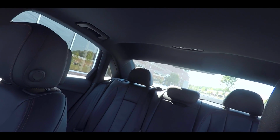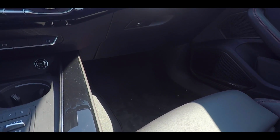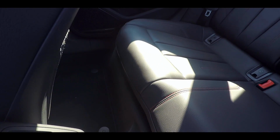Now in the back, the actual headroom is 37.4 inches. Legroom up front, 41.3 inches. So there's plenty of room up there. And then in the back, you're going to have 35.7 inches of legroom.